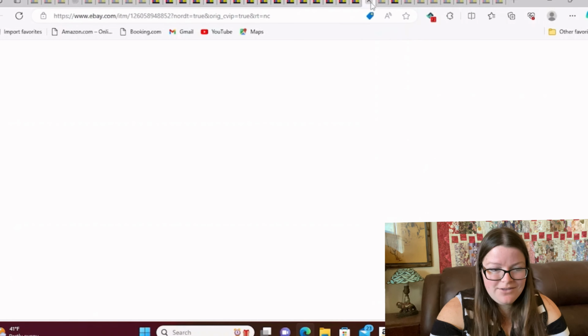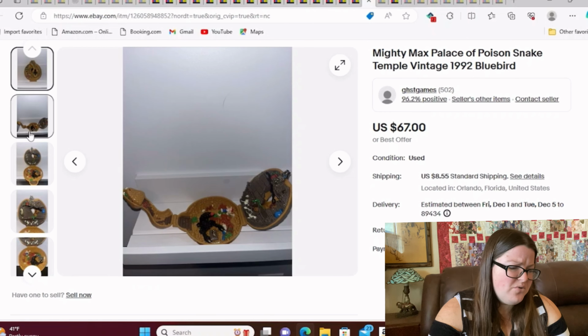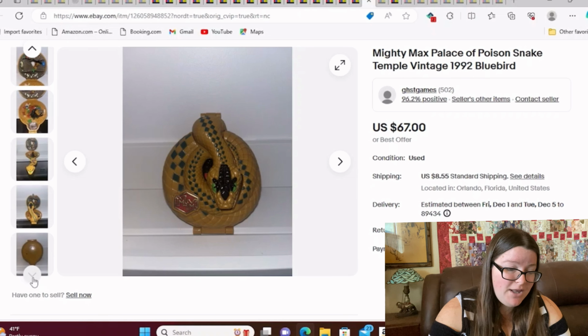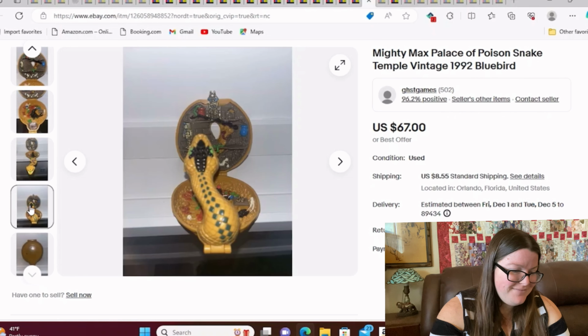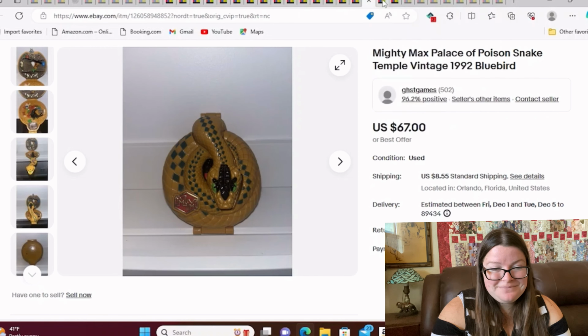And then I'm going to show you one other that just a single one sold. This is the Mighty Max Palace of Poison Snake Temple, from 1992. And this did sell for $67. And look how cool that is. That's so cool. So for the little boys that wanted the Polly Pockets, even though it's fine if they want the Polly Pockets, if they wanted a boy version, here it was, guys. I didn't even see the little figure, it might not even have the little guy. There it is, there's the little guy right there. But yeah, $67 for that.